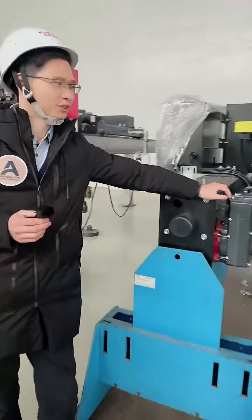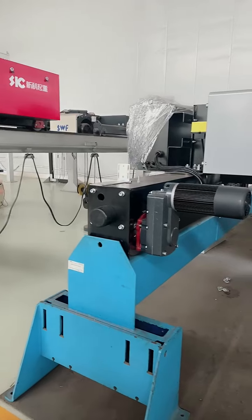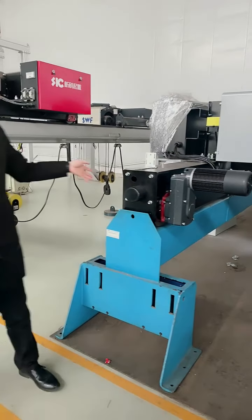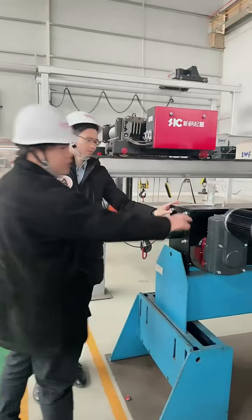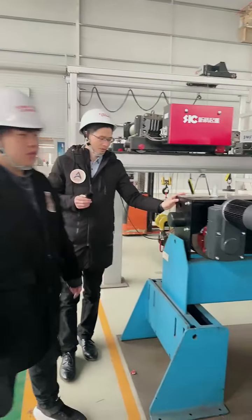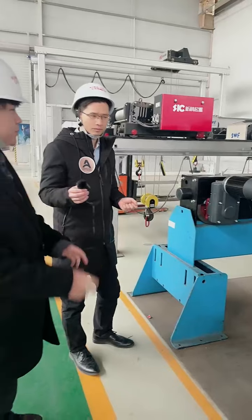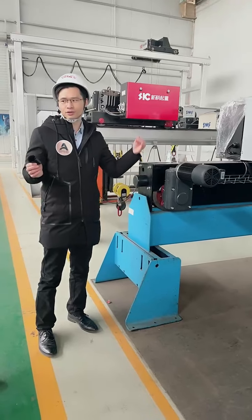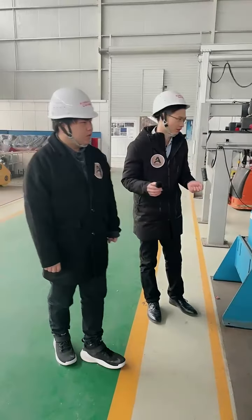First let's go back to the trolley. We can see the trolley is composed of many parts, and from the whole structure we can see there are many bolts, so this is a very compact design with bolt connection. Whether you disassemble or assemble, it is very convenient. It is also convenient if after several years you need to replace some spare parts. Maintenance is also very convenient.